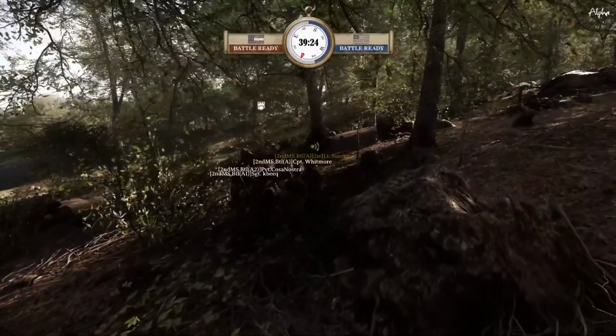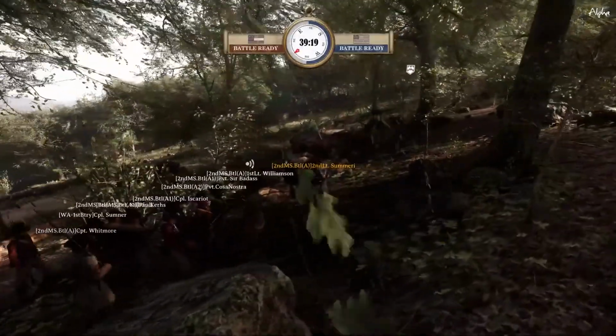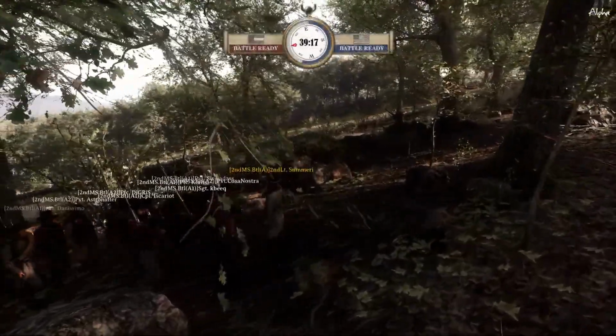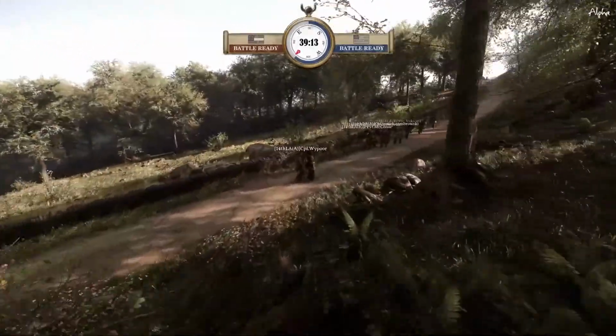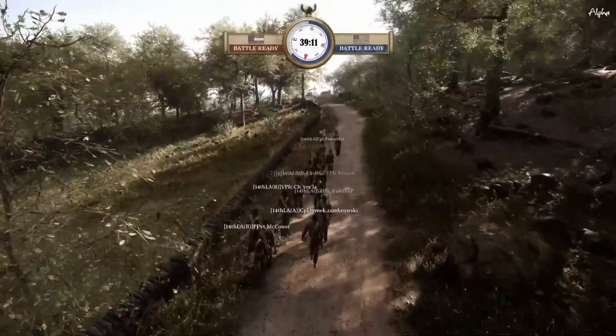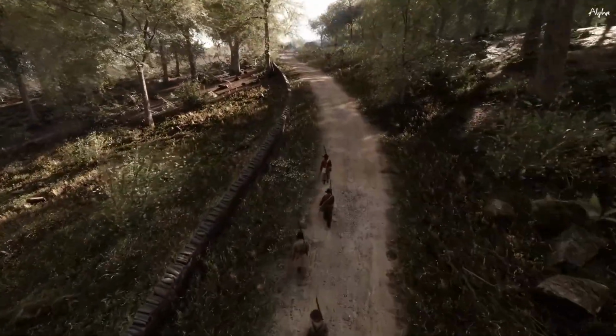Is that Sumerian? For second lieutenant, Sumerian. So they're coming over to the right. 14th kind of doing a center approach here, and I'm assuming Florida's going to go to the left. That left side doesn't really do me a whole lot on this map.